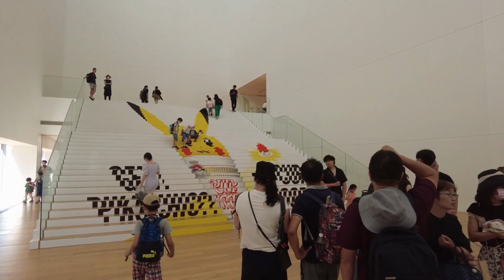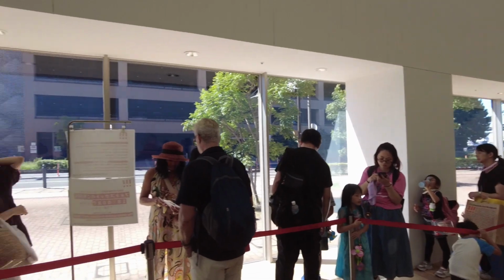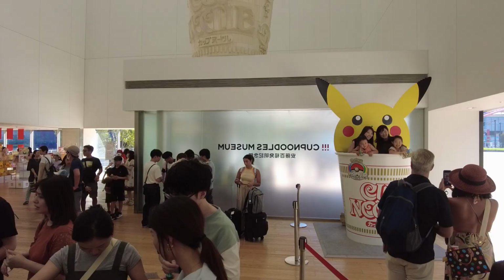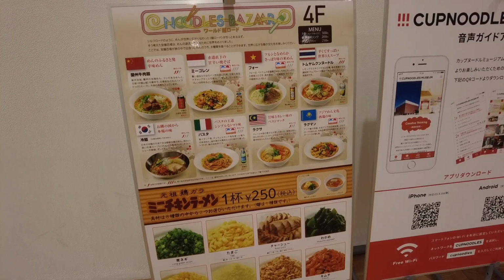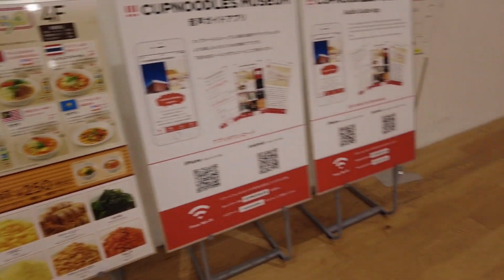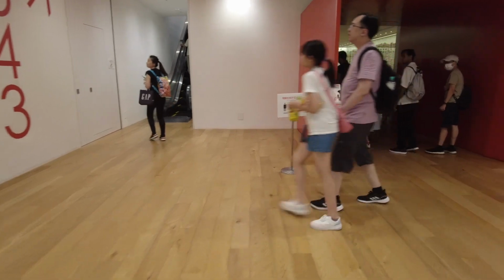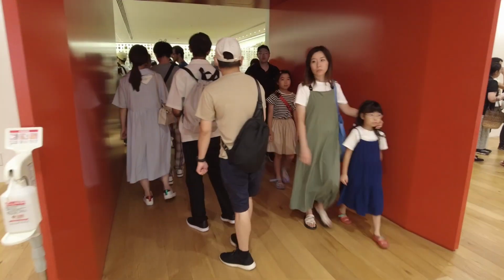Okay, guys, this is the Cup Ramen Museum in Yokohama. There are actually two ramen museums in Yokohama. One is the Shin Yokohama Ramen Museum, which is more of a ramen sampling and hawker stall style. And then this is the Cup Ramen Museum, which is more of a you build your own cup ramen, and they have some interesting exhibits about the history of cup ramen. So enjoy.